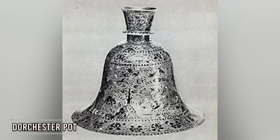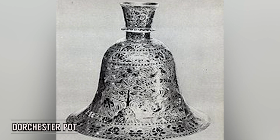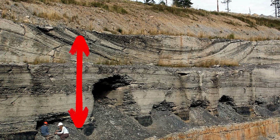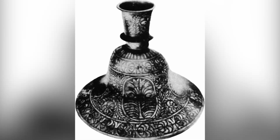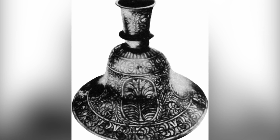The Dorchester Pot. The Dorchester Pot was a metallic vase object recovered from Massachusetts, particularly from Meeting House Hill in 1851. It was found several meters deep beneath sedimentary rocks, broken in two pieces after exploding a rock. The jar is composed of zinc and silver, about 12 centimeters high and 16 centimeters at its base.